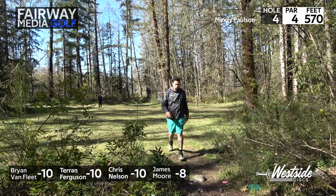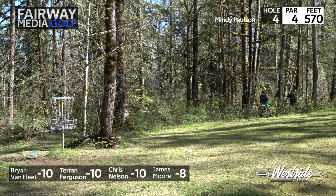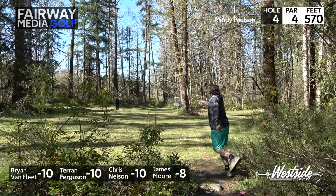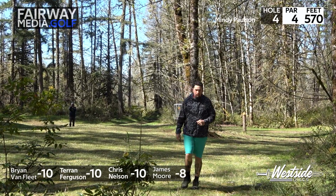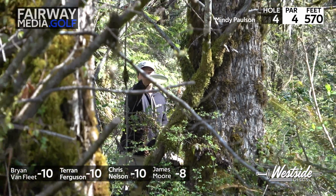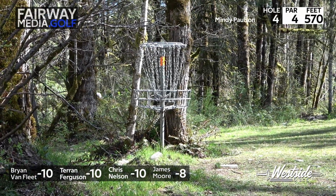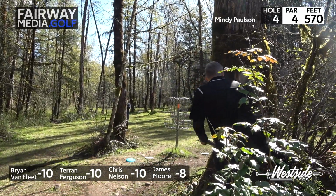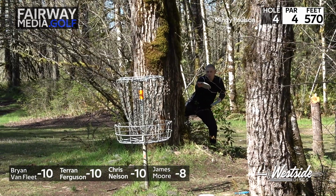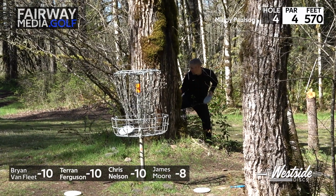James making sure he's seeing it right. Takes the shades off. Oh, great go. Terran from the woods for his par. Oh, hits lots of chains, but doesn't stick. That was a great go, yeah. Brian's getting friendly with the tree. Good 3, Fleet.